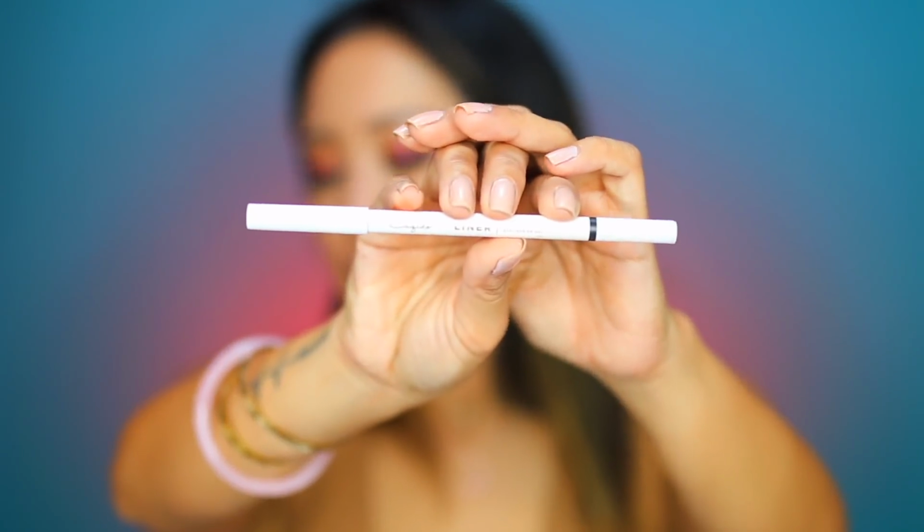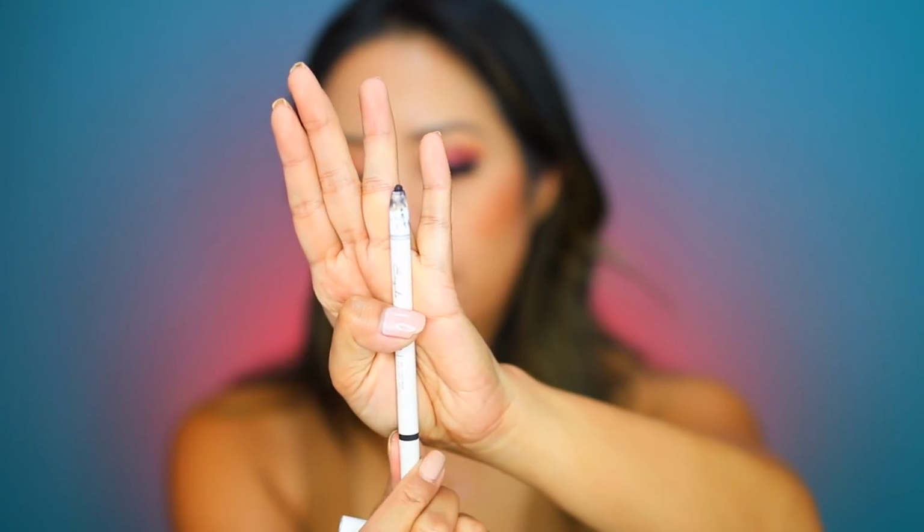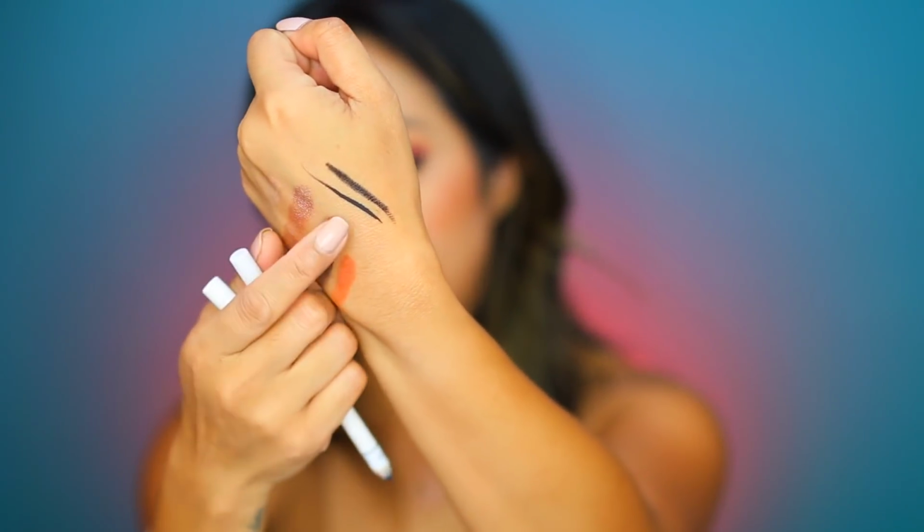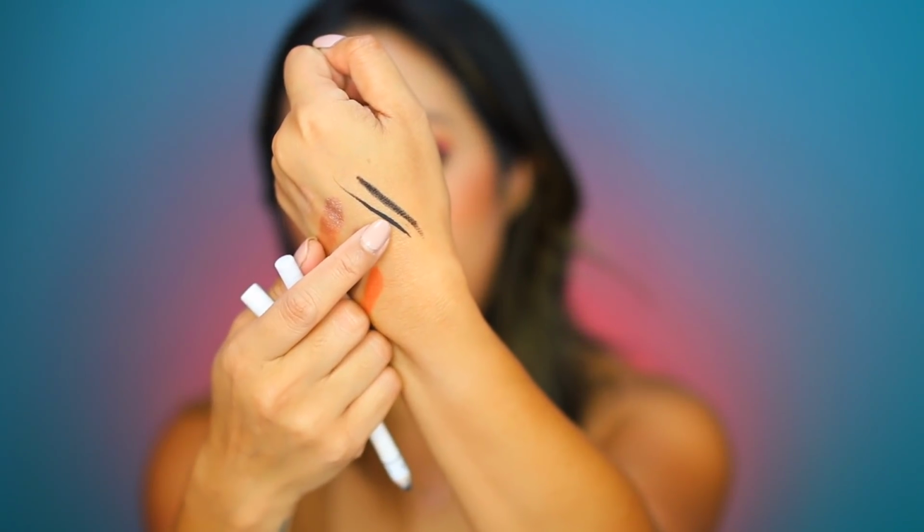It's from the brand Esqido. This is the Esqido liner. It's a gel eyeliner in the shade black. This is one of those twist up liners. The other side, right over here, also has a small little sharpener. Swatch it so you guys can see what it looks like, which is right there. It's a very black matte liner.